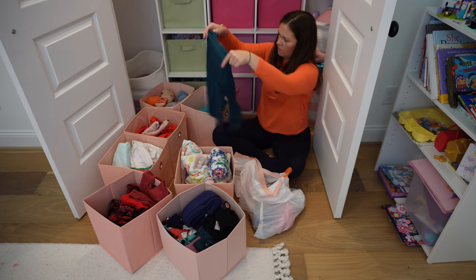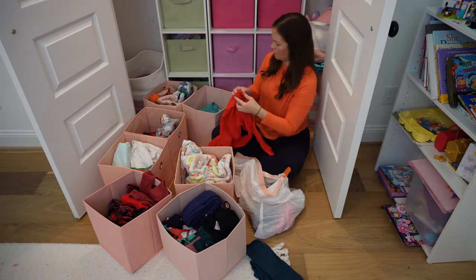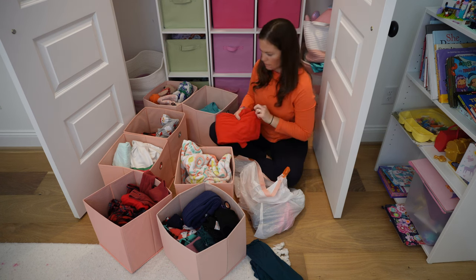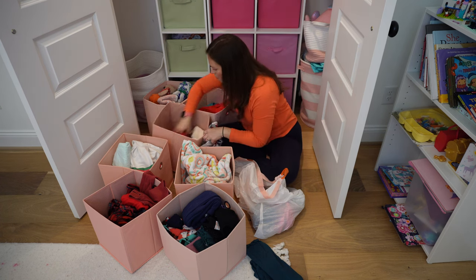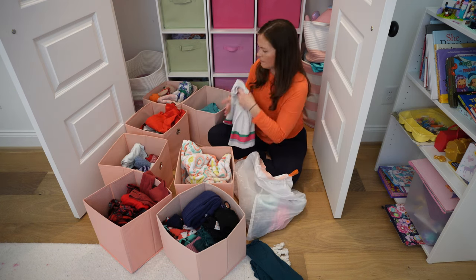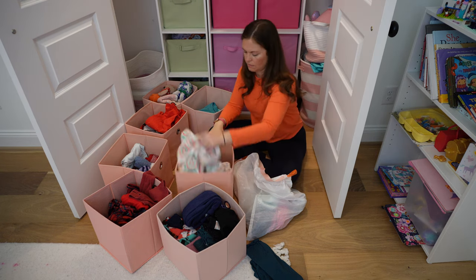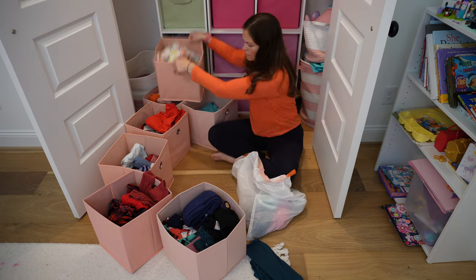I'm keeping her holiday pajamas because they're just thicker, like her Christmas pajamas and stuff. They're more fleecy, so I'm keeping those in the bins for now. She doesn't need those yet. She'll get too hot at night. And then all of those heavier jackets I'm going to keep in there. But she did have some long sleeve dresses in there that I can take out, and then just more leggings and stuff like that.